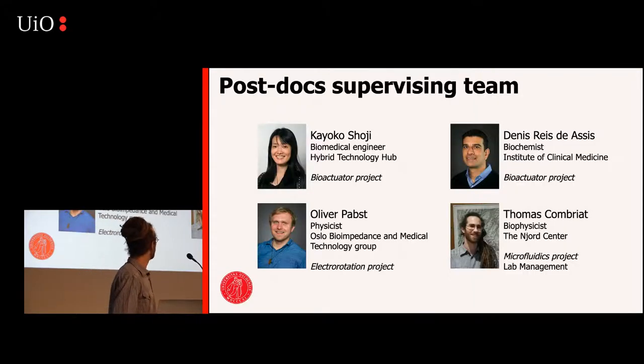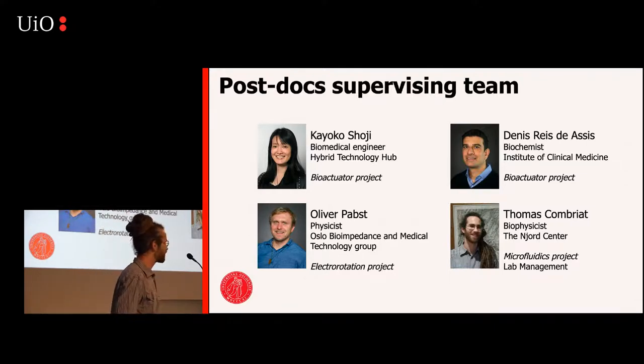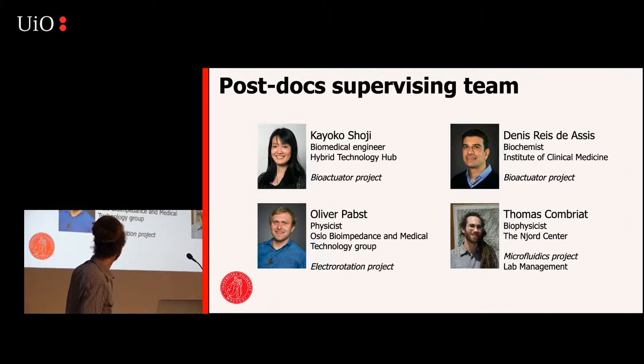Just in short, to present who we are. Here are the four postdocs who are mainly supervising the different projects that we have here. Just to present them shortly, even though it has been done before by the groups. Here you have Kayoko, who works at the Hybrid Technology Hub, which is at the back of the room there, is mainly focused on biology, and is a biomedical engineer. You have Denise, a biochemist who is also more specialized in biology, and who was working on the bioactuator project. We had the help of Oliver, a physicist who works at the physics building in the Oslo Bioimpedance and Medical Technology Group, who was part of the electrorotation project. And there is me, a biophysicist, also working at the physics center, and I was taking care of the microfluidic project.